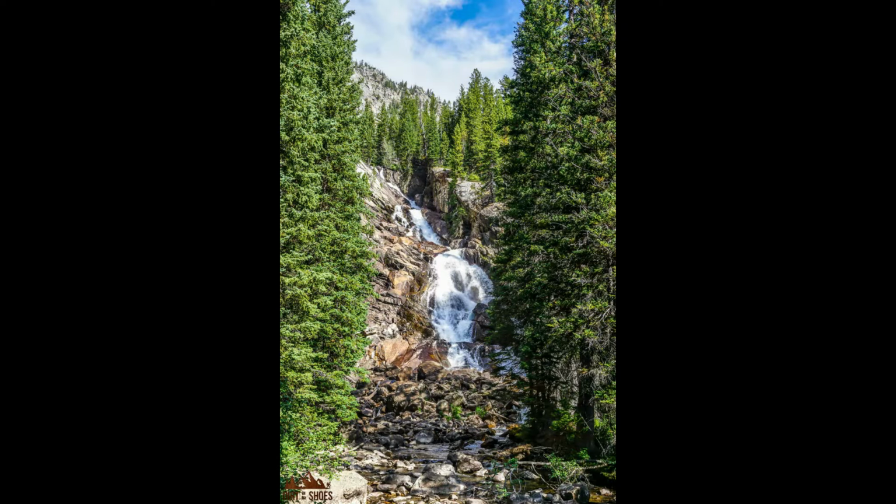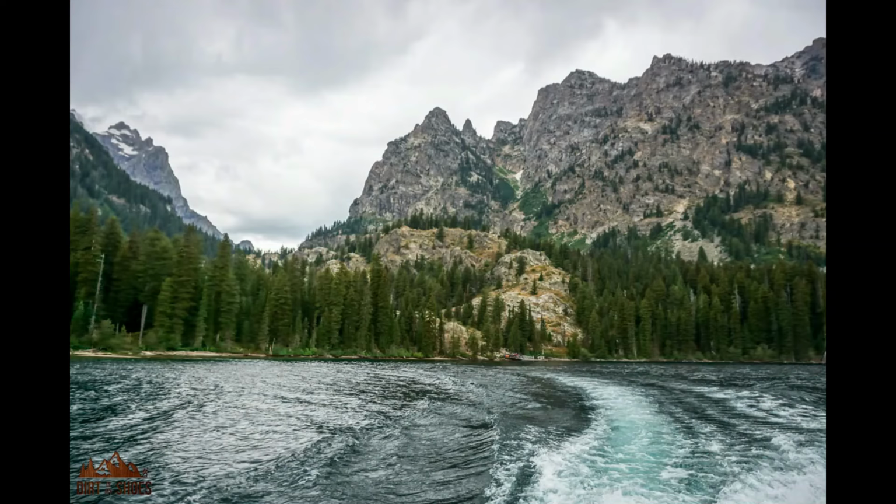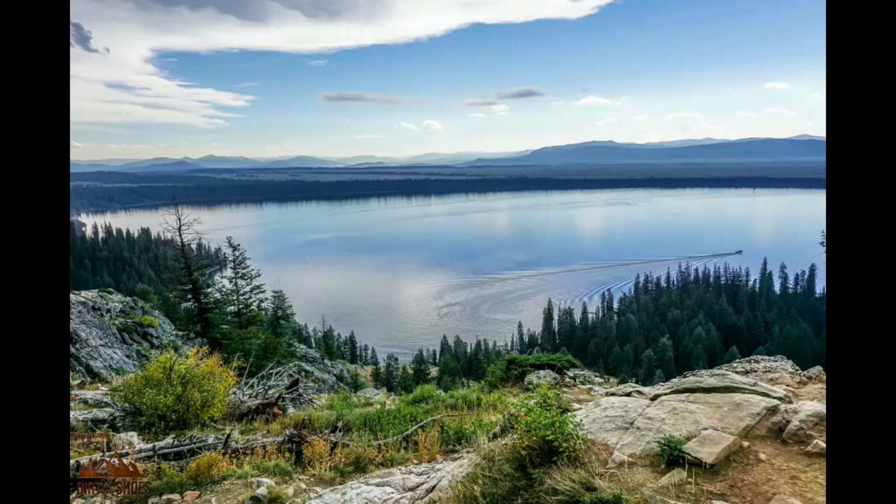But what makes it really fun is that a lot of people like to take the shuttle boat that goes across Jenny Lake and takes you closer to the falls. So if you take the shuttle boat, then you'll go across the lake. You'll have beautiful Teton views as you go. And then you'll get to the trail, which is only 1 mile round trip from that boat dock to get up to Hidden Falls and back.